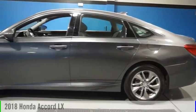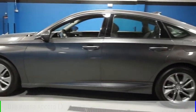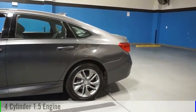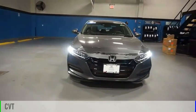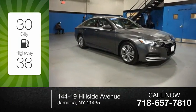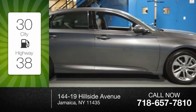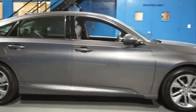You are going to love the 2018 Accord. This vehicle is powered by a front-wheel drive, 4-cylinder, 1.5-liter engine, and comes with a continuously variable transmission. Great fuel efficiency saves you money by requiring fewer trips to the gas station. This vehicle has less than 35,000 miles.